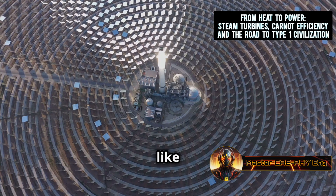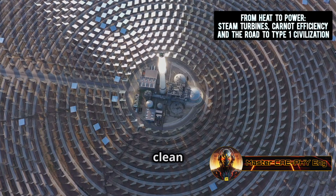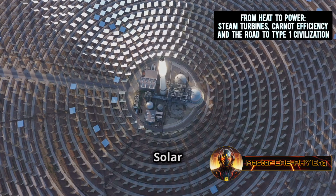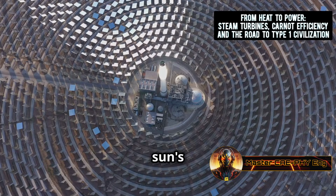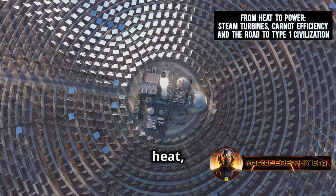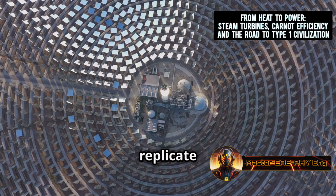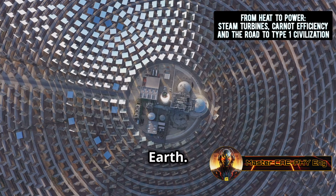Renewable sources like solar thermal, geothermal, and nuclear fusion offer the promise of clean and sustainable energy. Solar thermal plants capture the sun's heat, geothermal power stations tap into the Earth's internal heat, and nuclear fusion, still in experimental stages, aims to replicate the sun's energy production on Earth.